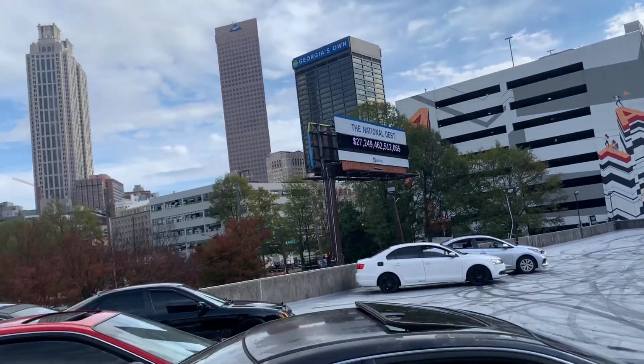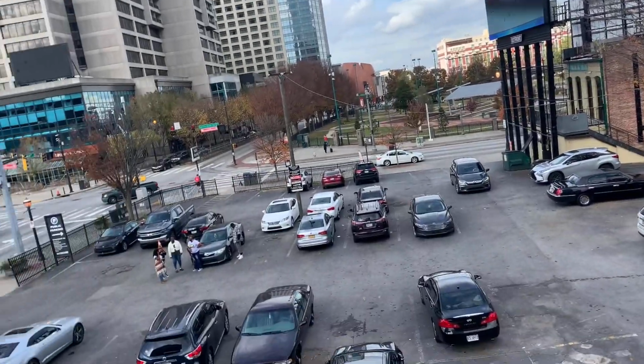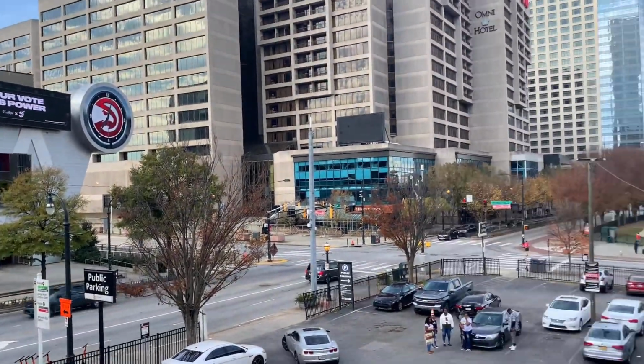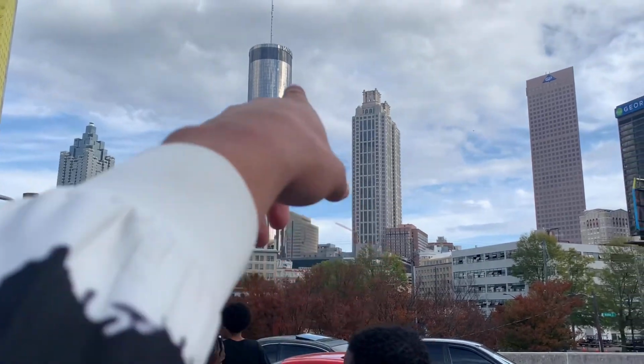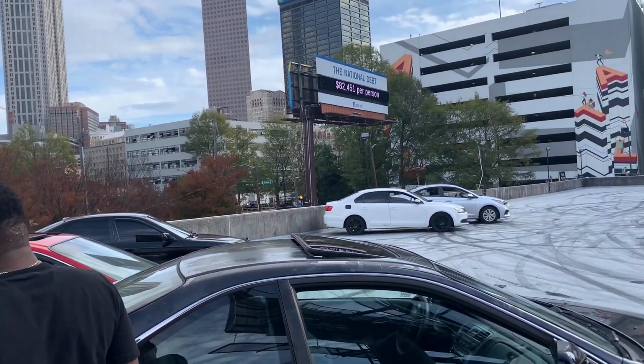Go ahead and show y'all the view though, where we at. Let me show y'all this real quick. The scenery is nice. Yes, right. Y'all already know my city, the A. We over here by Centennial Park, if y'all know where that's at. Yes, sir. Got the sundial right there, man. That's my favorite restaurant to eat at, boy. That shit costs. But damn, that shit good as hell, man.